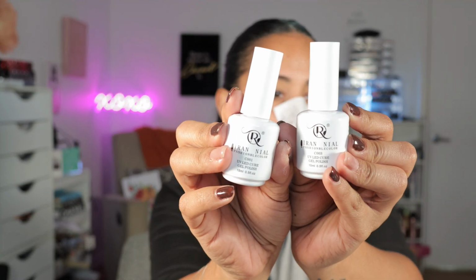I actually have backups on the way. This brand of nail polish, I never tried it before until now. Oh my goodness, it is the Iran Nail fashionable color. Anyway, I have shade 1 and shade 3, pink and white.